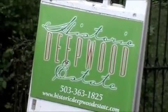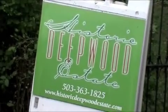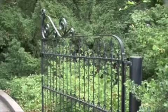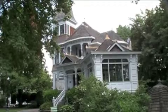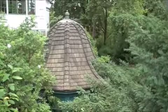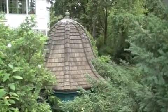Towards the end of this walk, you go by the historic Deepwood Estate. You can go in and wander around, except tonight there's an event in progress. There's a gazebo down here. You can wander down the lawn. But tonight there's an event, so we're not going.